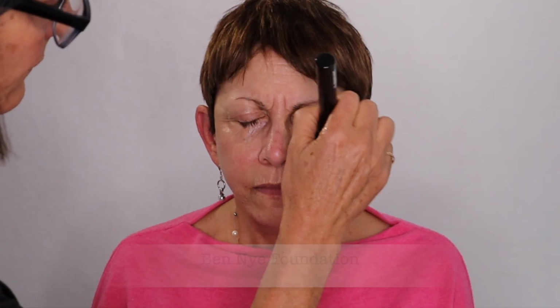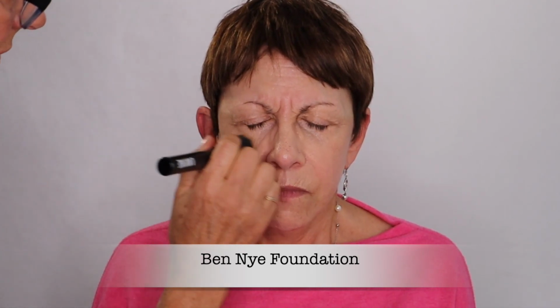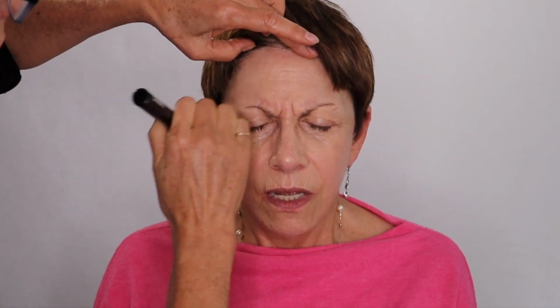After that, I put a little foundation. So this is a medium coverage Ben Nye foundation. I want to cover her discoloration, but I don't want it to set in fine lines. And that's what I love about this foundation, is it doesn't do that.